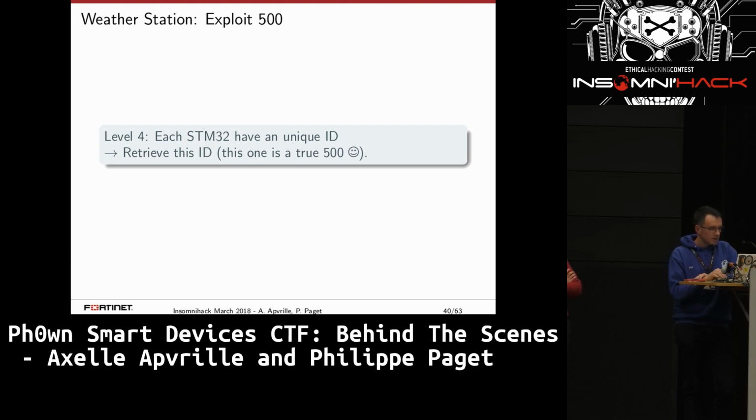Another cool thing about STM32 is that each CPU, even the $3 ones, the cheapest, has a unique serial number inside.